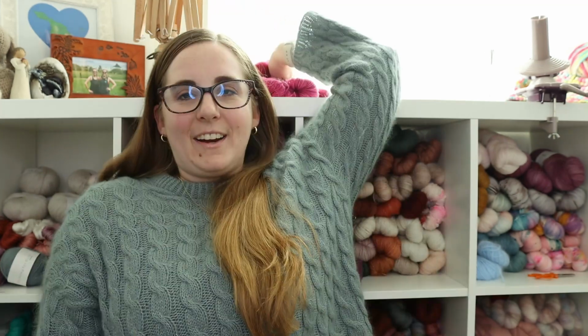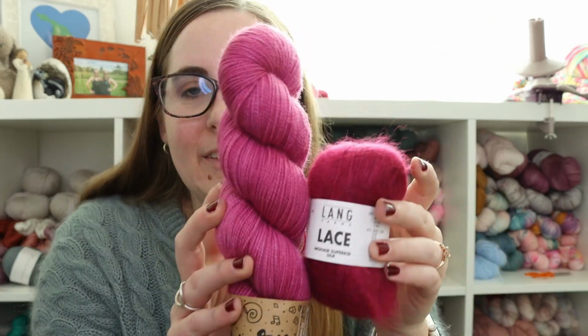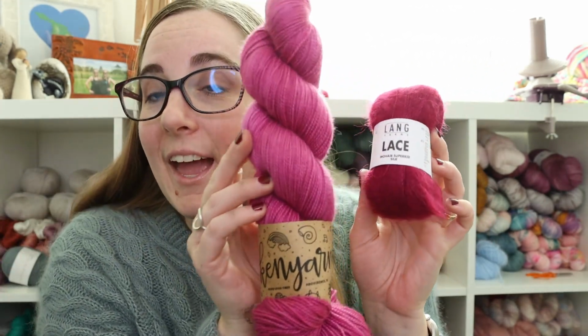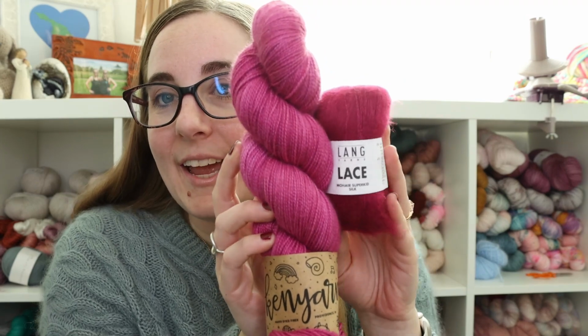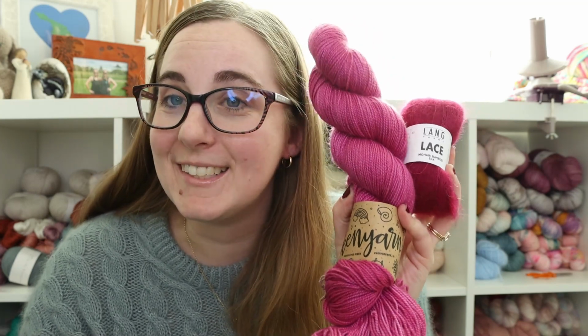And the one last update, actually I have 2 more updates, but on last week's podcast, I talked about potentially changing the yarn choices for my next 2 sweaters, the No Frills sweater and the Semper sweater, and I have decided that I am going to change the yarn choice. I don't know if you've noticed, these have been sitting behind my head, but I am going to go with this combo of Ken yarn raspberry sundae plus this lang lace for the Semper sweater, and that will be the next one that I cast on. I'm really excited about that.